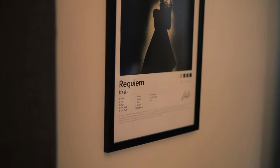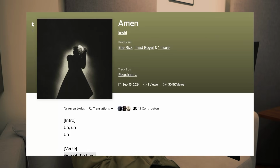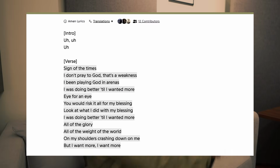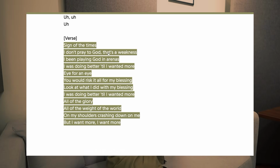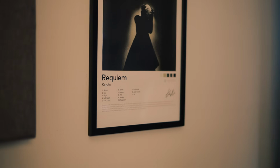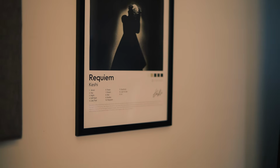The main reason why I chose this album to print is because this album, for his music career, is sort of his stepping stone from being an indie artist to an actual mainstream artist. If you listen to one of his songs, Amen, the first opening song, you'll notice that the way it was produced was meant for performance. The song talks about how he was chasing glory, how he chased fame, and the costs of chasing these kinds of things.